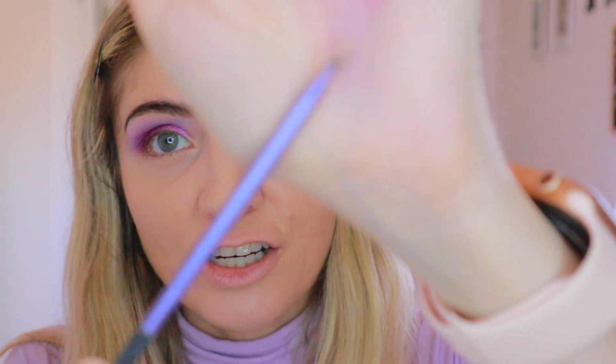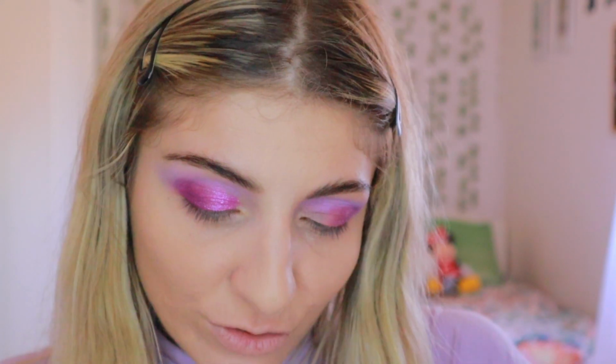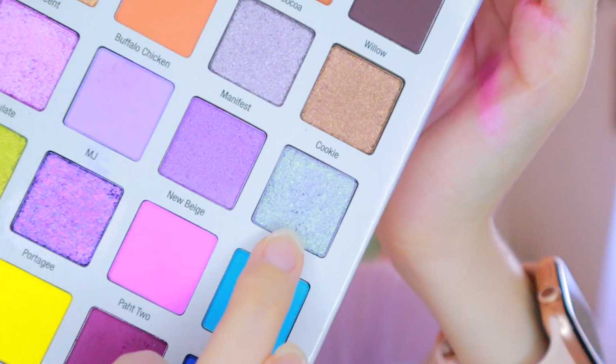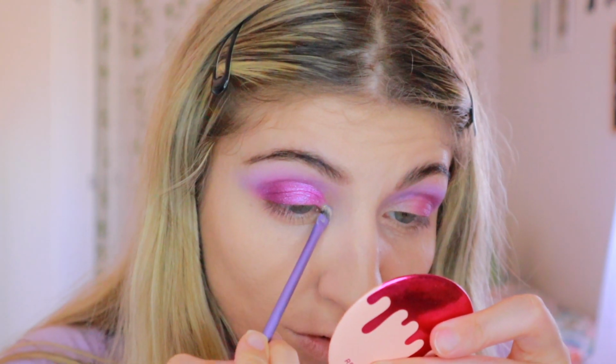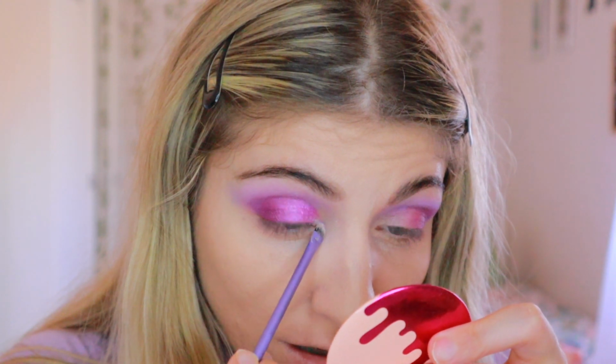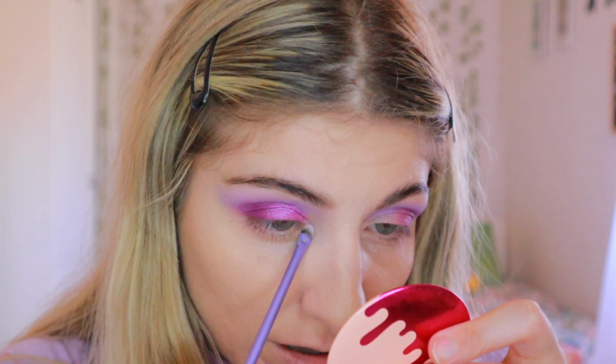I'll take this little brush from Real Techniques, which looks like this. And I don't know which to take, if it's NARS. Yes, I think I want to take NARS because NARS is the one that's calling my name. And it's this one right here. We'll just do that. Ooh. So pretty. That inner corner, guys. Oh, and even if you would apply this shade all over your lid, I think it would look really, really good.